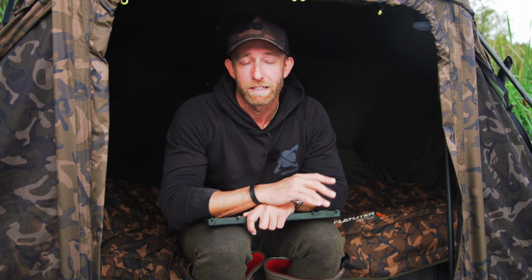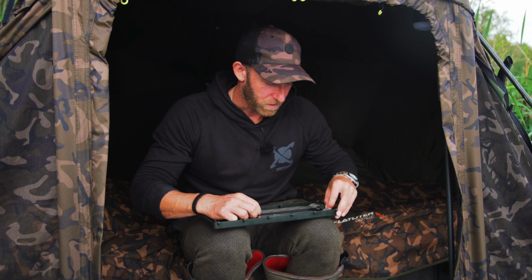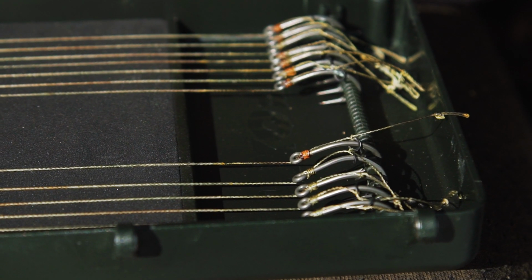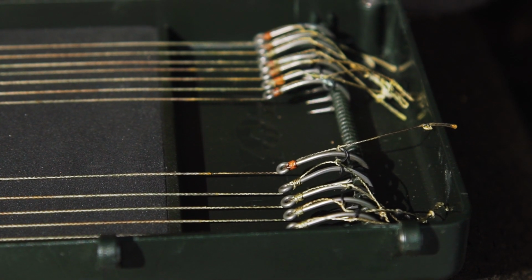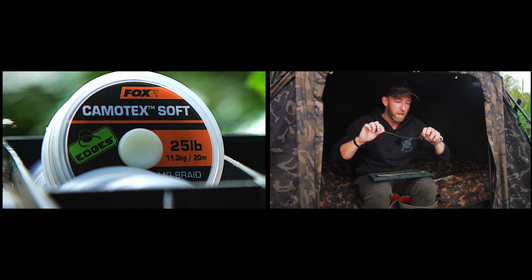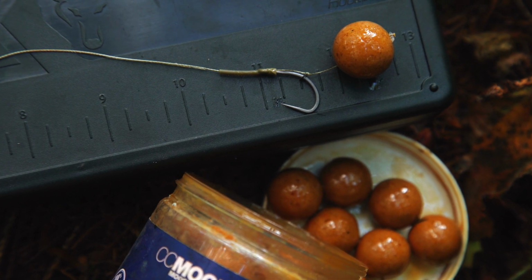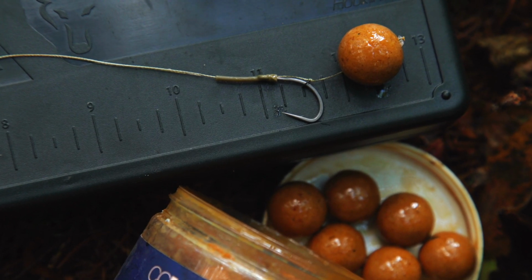Now I'm going to show you the rigs that I use for my boilie fishing, and as you will see, they are very, very simple indeed, but it's a rig that has served me well for more years than I care to talk about, really. So I've got a few tied here on one of these rig boards, and they're constructed from 25-pound Camotex soft, going down to a short curve hook. Now I use a size 4 for 14mm, 15mm baits, and a size 2 for 18mm baits.